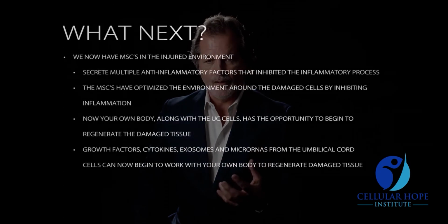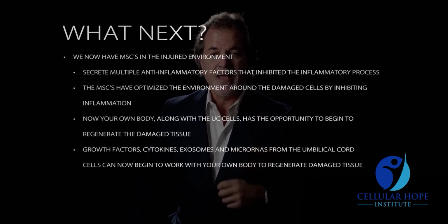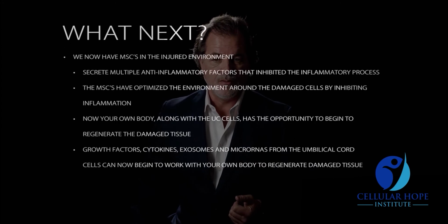So, just to review, when umbilical cord cells are injected into the body, MSCs secrete anti-inflammatory, immunomodulatory factors that optimize that local environment. The live nucleated cells now secrete growth factors that nurture damaged tissue to become healthy and stimulate healthy tissue to undergo mitosis and to begin to duplicate itself. The live nucleated cells also secrete stem cell factor, which stimulates our endogenous stem cells to migrate to the damaged site. These endogenous stem cells that are from our own body do have the ability to differentiate into new tissue.